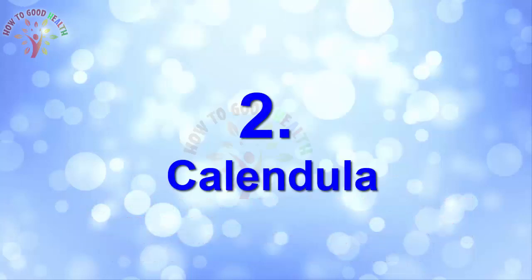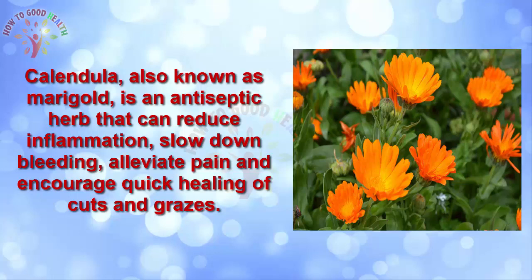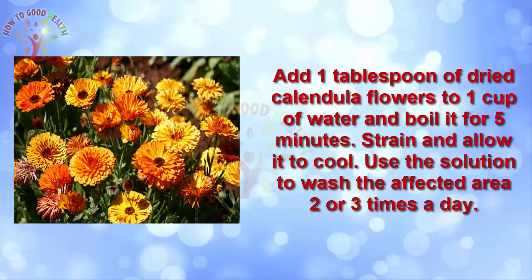Number 2 is calendula. Calendula, also known as marigold, is an antiseptic herb that can reduce inflammation and slow down bleeding, alleviate pain, and encourage quick healing of cuts and grazes. Add 1 tablespoon of dried calendula flowers to 1 cup of water and boil it for 5 minutes. Strain and allow it to cool.